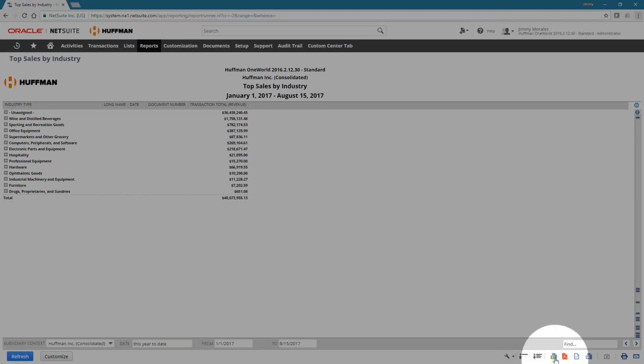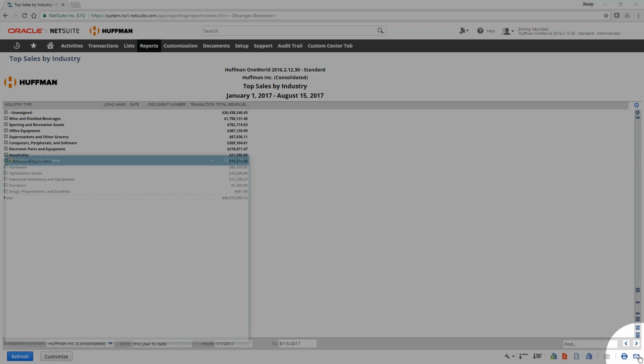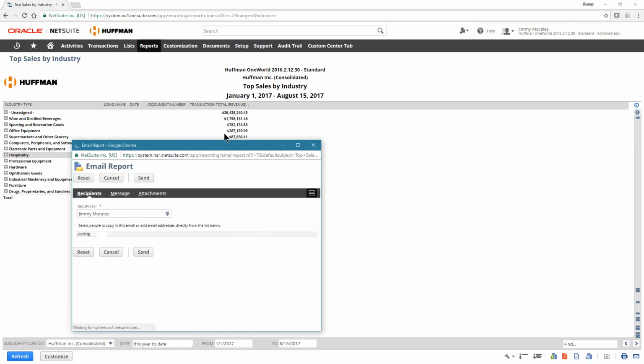I also can export this report into an Excel file, a PDF. This is a CSV file, which is great for importing into or integrating with other systems. I can export it to a Word document. I can print this report, which will just populate a print dialog box. And I can also email this report.